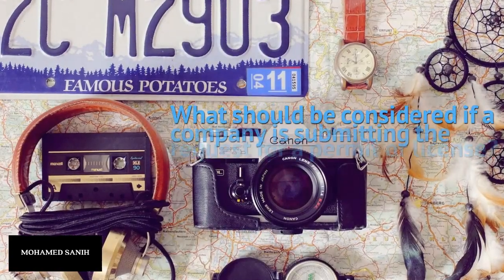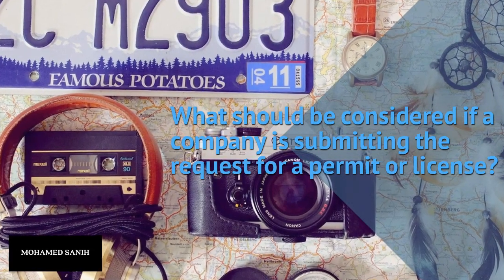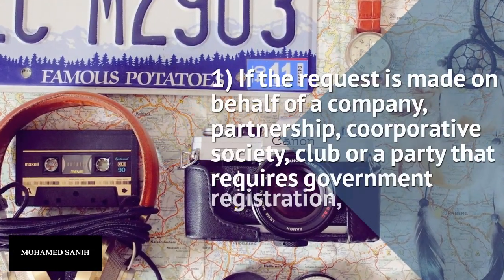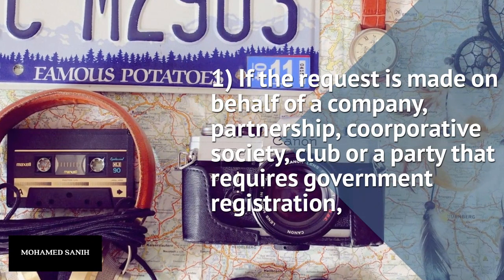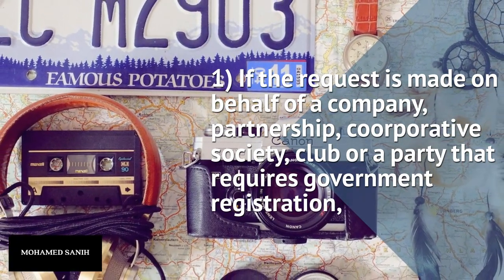What should be considered if a company is submitting the request for a permit or license? 1. If the request is made on behalf of a company, partnership, corporative society, club or a party that requires government registration, the receipt of the annual fee should be submitted with the request.